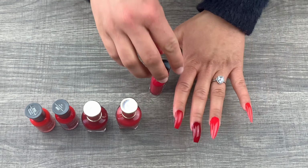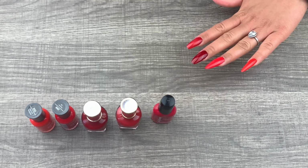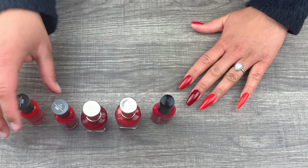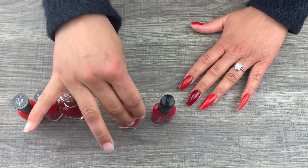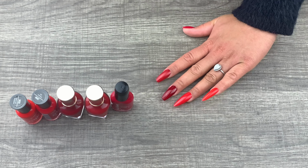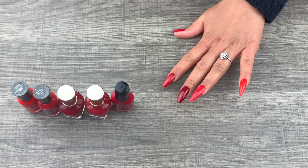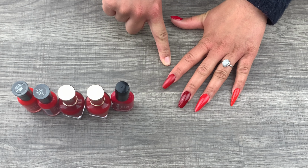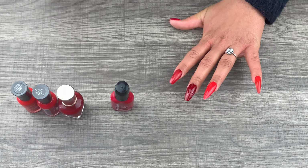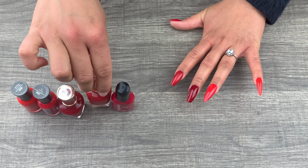And voila. You can always go with another layer if you want to darken it, but normally you don't even have to. These are my favorite reds. My nails are crooked, you guys. This one is looking more like a matte, and it's not even a matte.